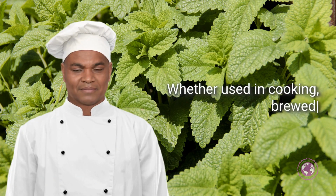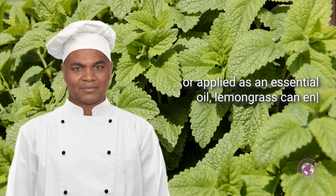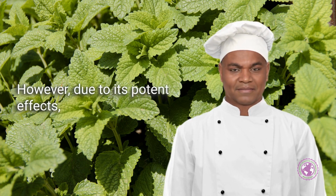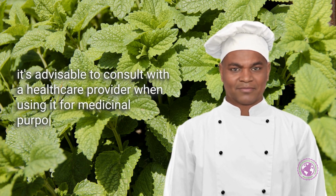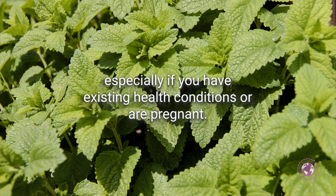Whether used in cooking, brewed as a tea, or applied as an essential oil, lemongrass can enhance well-being in multiple ways. However, due to its potent effects, it's advisable to consult with a healthcare provider when using it for medicinal purposes, especially if you have existing health conditions or are pregnant.